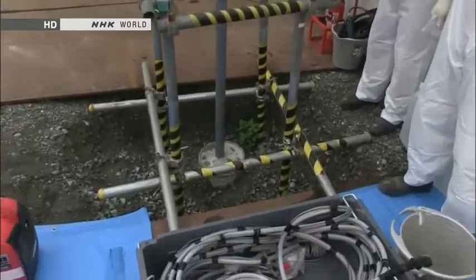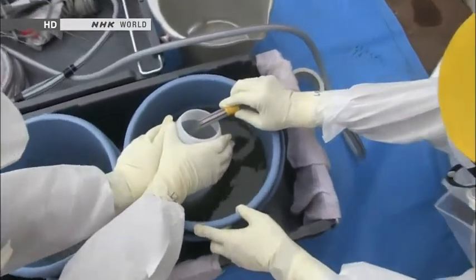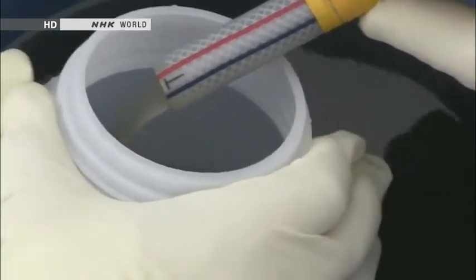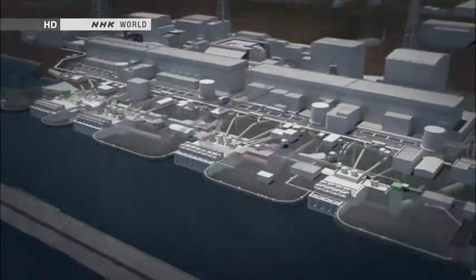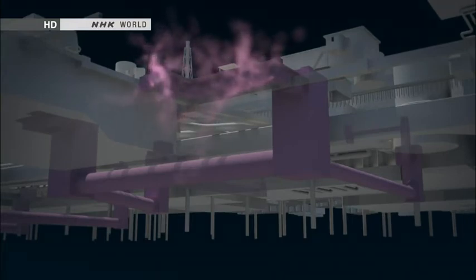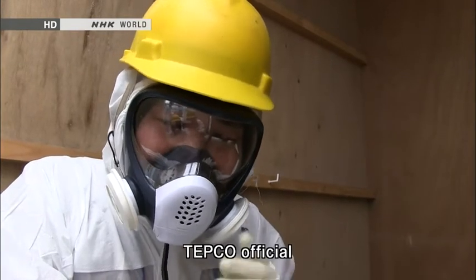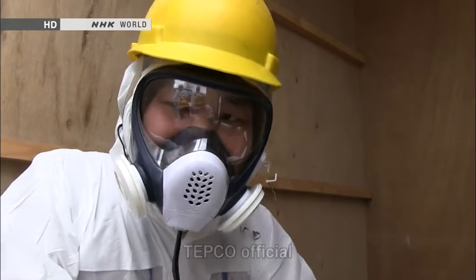But even today, radioactive cesium is detected in groundwater from nearby locations. This suggests that radioactive water is leaking from places missed by TEPCO and draining into the sea. It's quite difficult to stop the contaminated water immediately. We'll have to deal with it over the long term.